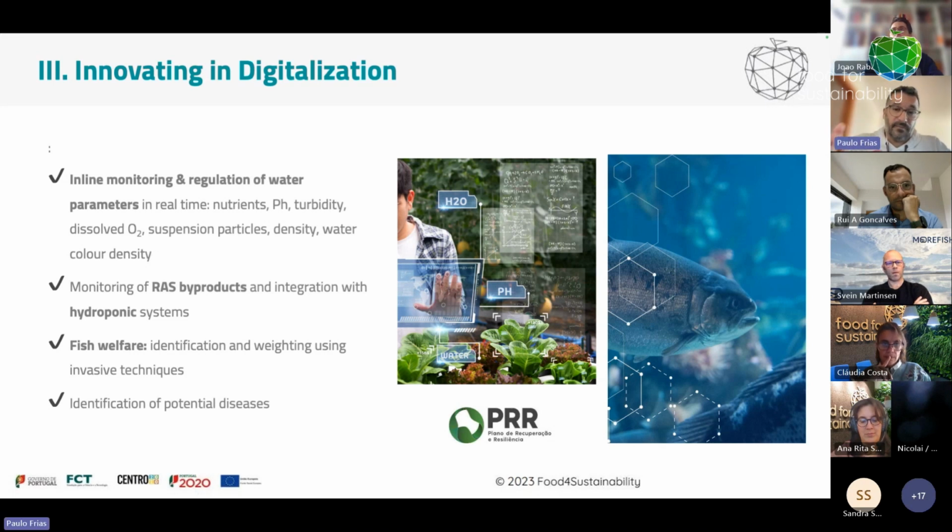The same concept can be applied to hydroponics to find out if there are any nutritional deficiencies or disease in plants. This year, we also won the Portuguese Recovery and Resilience Plan, the acronym PRR in Portuguese, so that our facilities can be used as test beds. This means that any Portuguese company that wants to test a product or equipment in aquaculture or hydroponics can use our facilities for this purpose at a reduced price, since part of them are co-funded by the PRR.